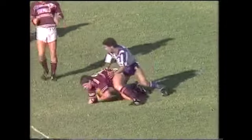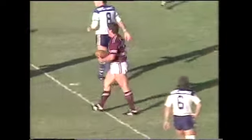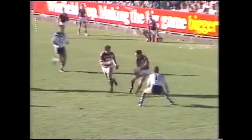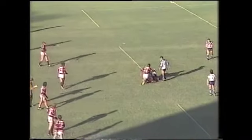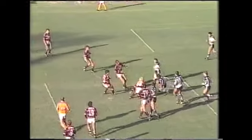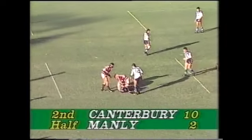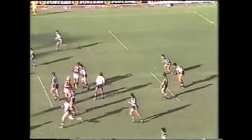Oh dear, oh dear. His handling at times, in his career with Manly Warringah, has been a bit of a bone of contention. There was the opportunity of a try here had he taken that pass. There was defence around. I'm not suggesting it was a lay-down misère, but certainly he would have gone reasonably close to scoring a try. Canterbury, midway between the quarter, their end, and the halfway, leading by 10 points to 2, about 12 minutes to go.